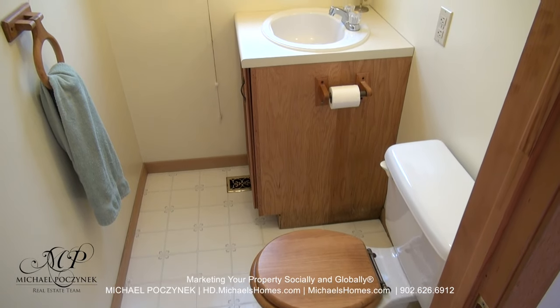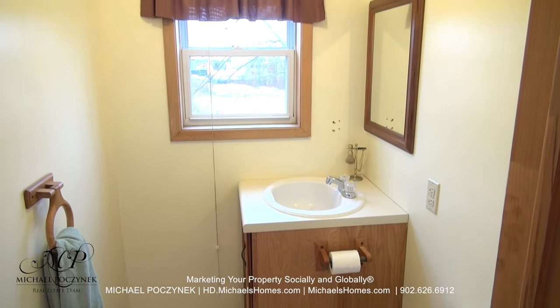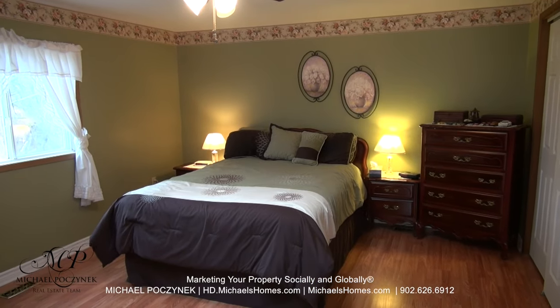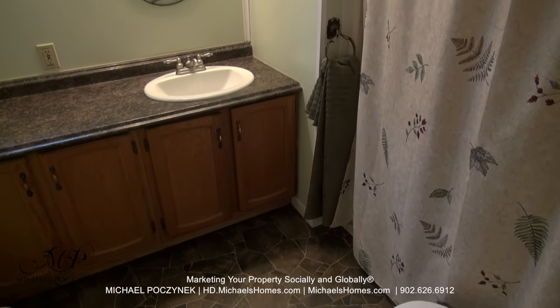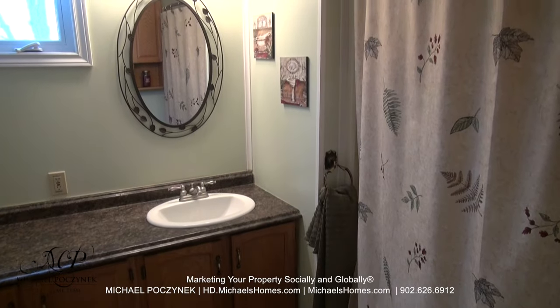At the end of the hallway, we have a half bathroom here, complete with country views. Part of the newer renovation is this larger master bedroom, which has two closets and a skylight. Down the hallway next to the kitchen is the original bathroom, which has a tub and a stand-up shower.